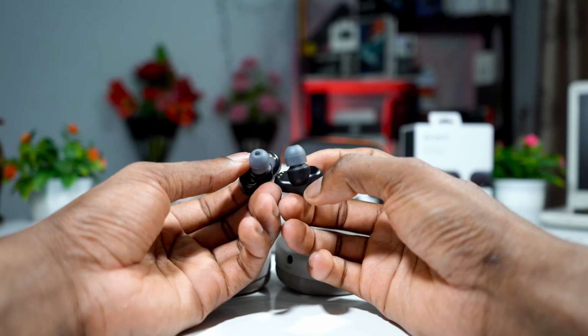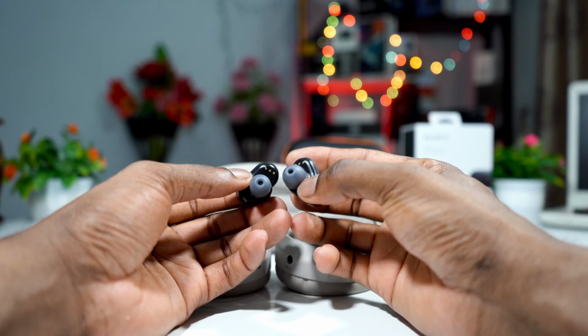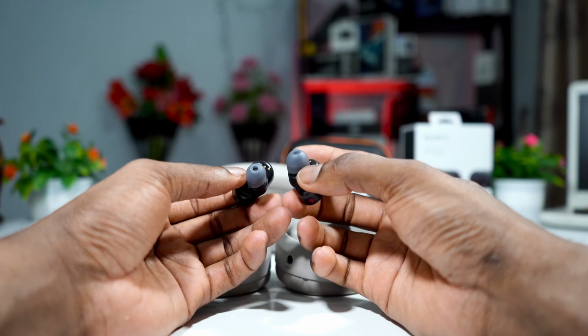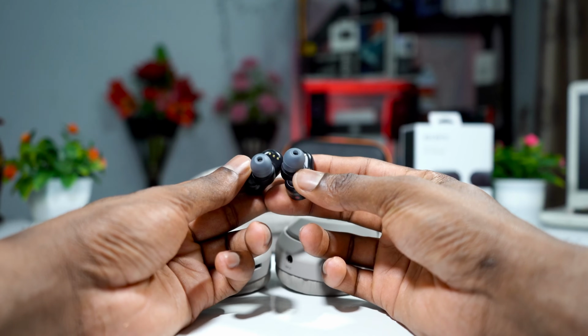And yeah, it comes with a lot of different ear tips, and you've got to look for the perfect one if you want to get great sound quality. If you want to have the best ambient sound or noise cancelling, you've got to look for the best ear tips.